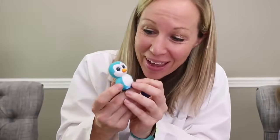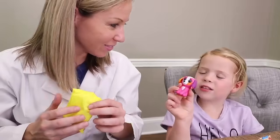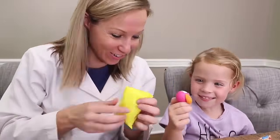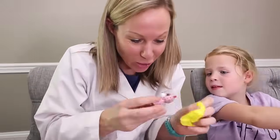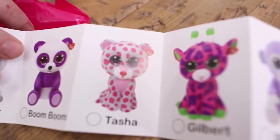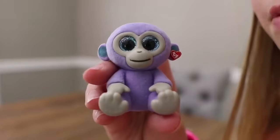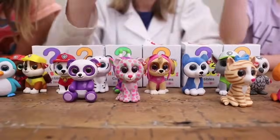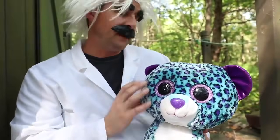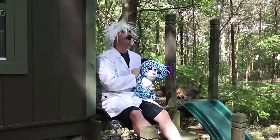Oh, a little penguin. I got Zuma, my favorite Paw Patrol character. And look at Precious. You got a cute dog too. Let's see what I have this time. Oh my goodness, this one's adorable. Her name is Tasha. It's Blueberry. And I got Chase. And I got Gilbert. Next time I'll get you some little friends, my Beanie Boo. Next time I will defeat the toy scientist.